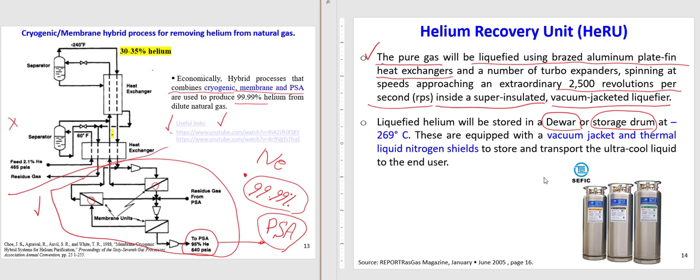I already put this figure. This is a figure of a small dewar, but we have big dewars or storage drums like that. It will be stored at a very low temperature, minus 270 degrees C. The storage drums are equipped with a vacuum jacket and thermal liquid nitrogen shields. The vacuum jacket is like a flask that helps with isolation, and they also have a shield that is filled with liquid nitrogen. Liquid nitrogen has a very low temperature, so we use such vessels to store the liquid helium and transport it at very low, ultra cold liquid temperature.